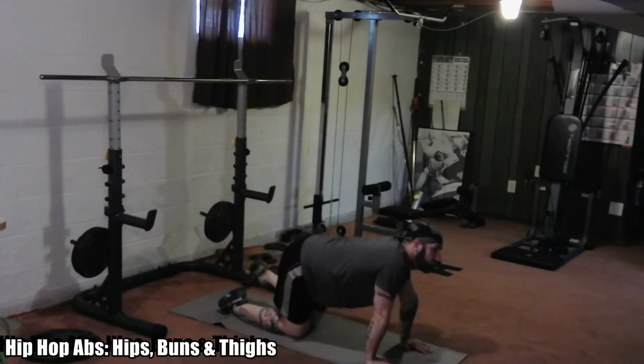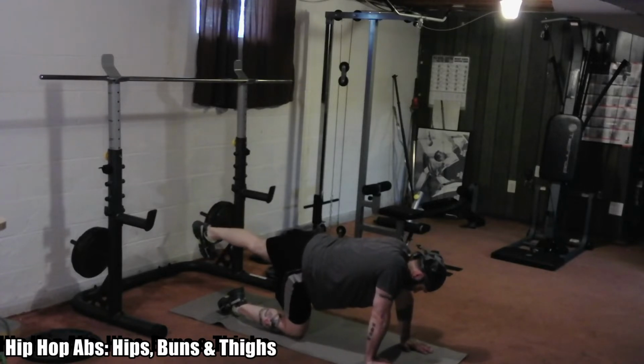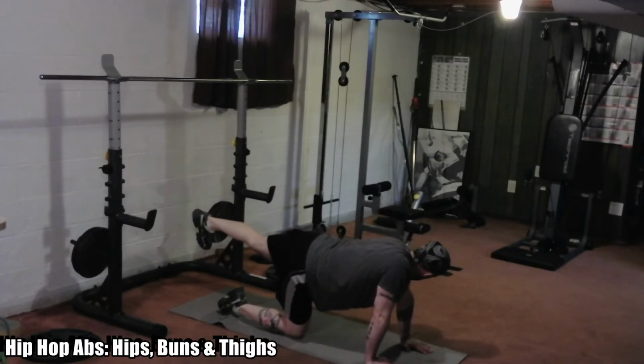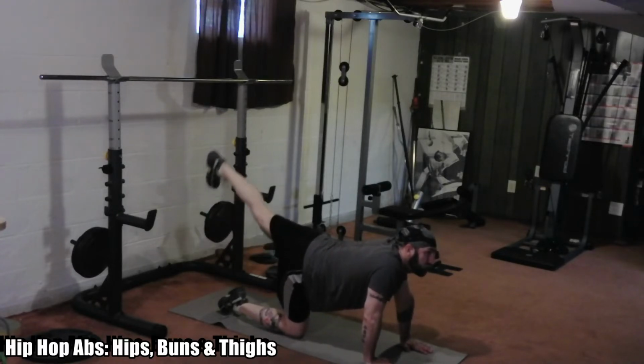Now, hold it back there now. Just hold. Hold and squeeze. Hold and squeeze. Make sure that your alignment is correct. Get your abdominals tight and then start to pulse it up to the ceiling. Lift and squeeze.